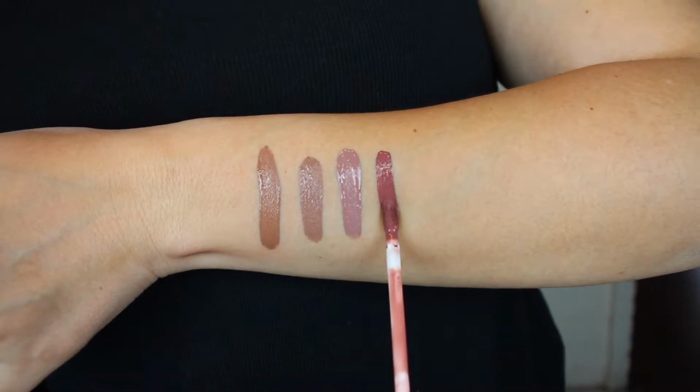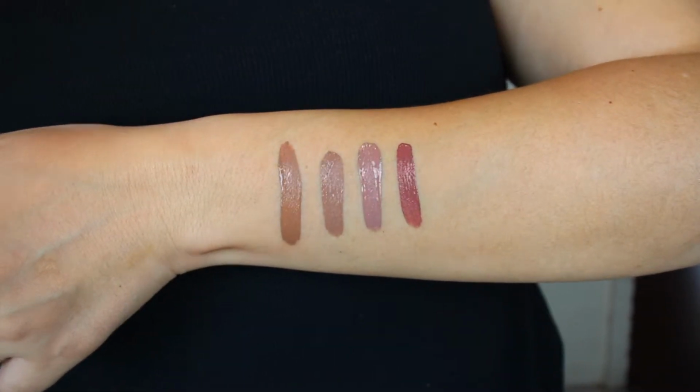Next, I'm not going to talk too much about this one because everybody and their mama loves this. This is Lolita from Kat Von D. This again is like my third or fourth one. This is one of my all-time go-to liquid lipsticks. I love Lolita. It's a very beautiful rosy brown liquid lipstick. It can go with a dark smoky eye. It can go with a no makeup look.